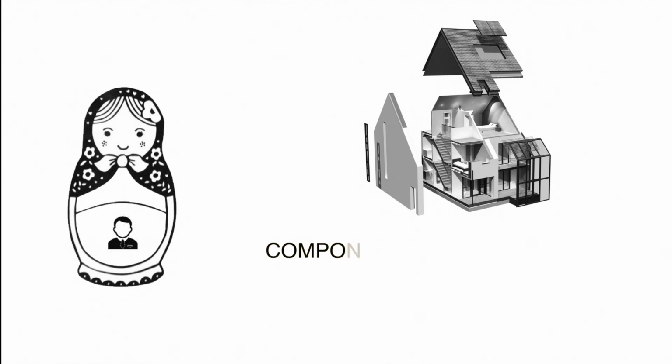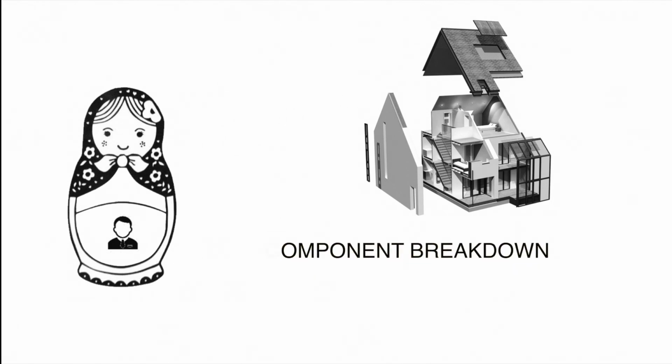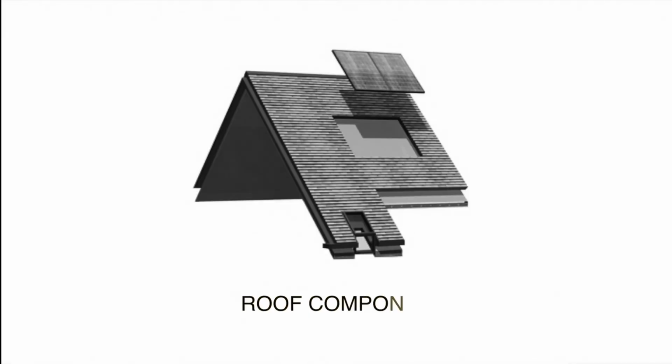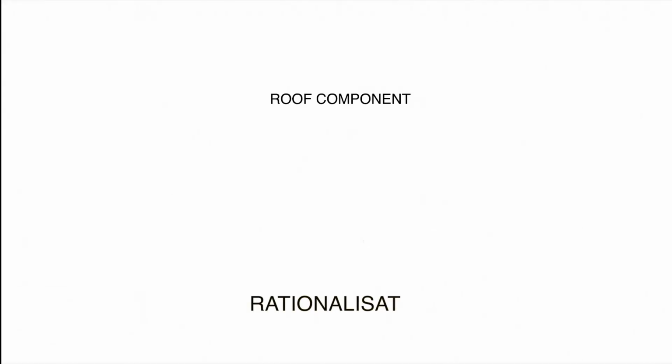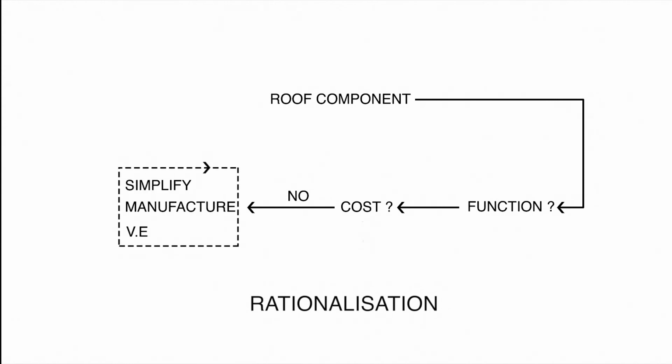After scheme design, the house is broken down into individual components and a cost percentage allocated for each element. For example, for the roof of the house, the roof designers and specialists work in design clusters in order to select individual components such as roof tiles, membranes and drainage. Here we have the rationalisation process that the design clusters go through in order to select suitable components. Firstly, does it meet the functional requirements needed? Then, does it meet the allocated cost? If there is a cost gap, a component is rationalised by looking at different aspects such as simplification, manufacturing methods and value engineering. This is where having a cross-section of designers and suppliers is key to share knowledge and expertise.